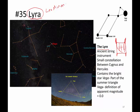This is a smallish constellation, and I like this picture very much because you can actually kind of see where it belongs in the sky. So Lyra is between Cygnus, the swan, and Hercules, the hero. It is this relatively small, kind of off, squished sort of shaped constellation. But what makes it very, very important is the bright star Vega.